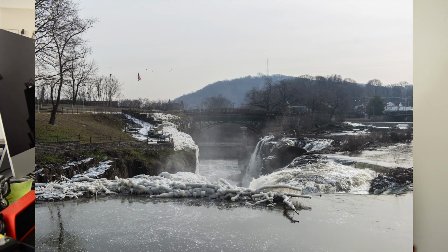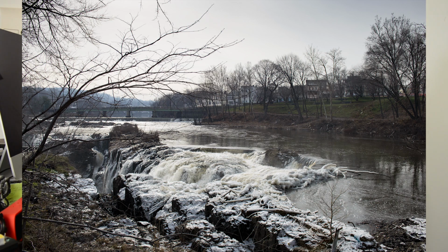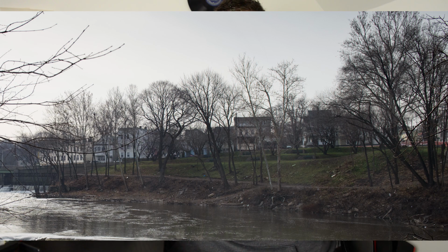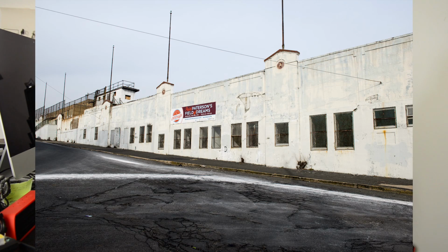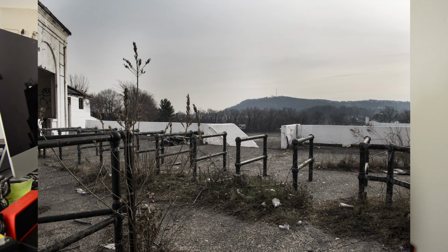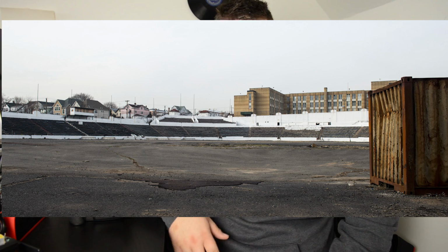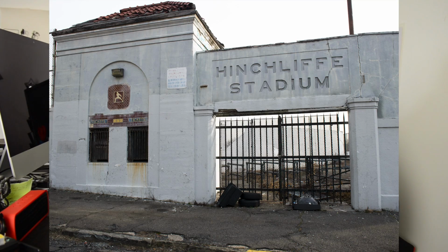And the croppability of this thing, which I'll show you, I went to this abandoned baseball field, Hinchliffe Stadium in Paterson, New Jersey. It had a lot of ties with the history of baseball, the Negro Leagues and everything. And I just wanted to show you how much you could zoom and crop into this thing and still retain optimal quality. It's pretty freaking mind-blowing how much you can make out things that are extremely far away, like the make or the color of a car that's far away, and just the detail that you get in the shots that I'm showing here.